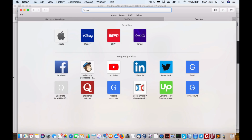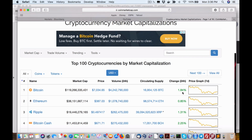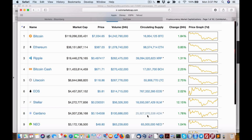So let's go over to coinmarketcap.com and let's see what's going on with Bitcoin itself. So here we are. In the last 24 hours, a 1.84% move, which is quite strong comparatively to the other indices, let's say the Japanese, the U.S. top 30, and maybe even the German one. But here you can see overall that there are quite positive changes in the crypto markets, and that's why there's so much interest in these markets.